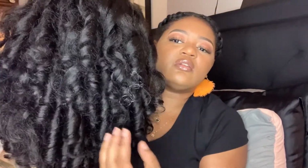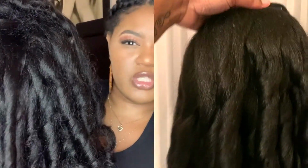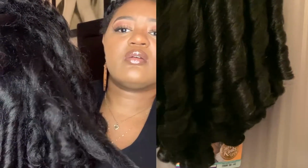Essentially, it kind of looked the way it does here. So the way these curls look here is how it looked. It just gave really Shirley Temple-ish vibes, and I just simply took my hand and separated the curl to give it some body as well as not be so uniform.